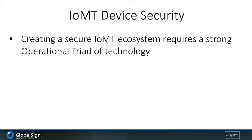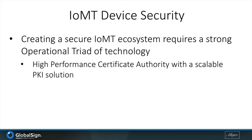IOMT device security. It's really all about creating an IOMT secure ecosystem, and that requires a strong operational triad of technology like I showed before in the previous slide. This requires a higher performance certificate authority with a scalable PKI solution that's really meant and designed to be used in the IoT and IOMT environments.